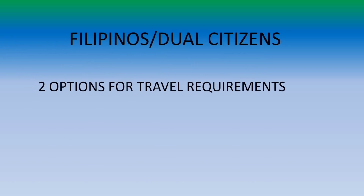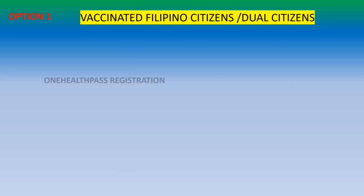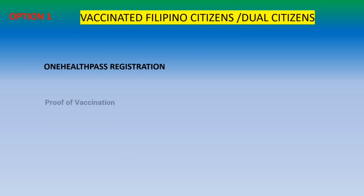For all Filipinos and dual citizens, you actually have two options. The first option is for those who are fully vaccinated. So let me provide all the requirements for those fully vaccinated Filipinos. First, you must register through the One Health Pass. Second, you must provide proof of vaccination.